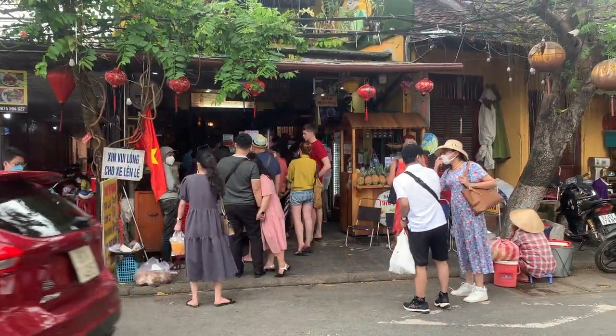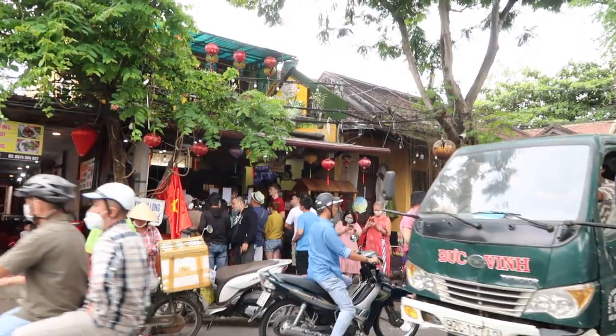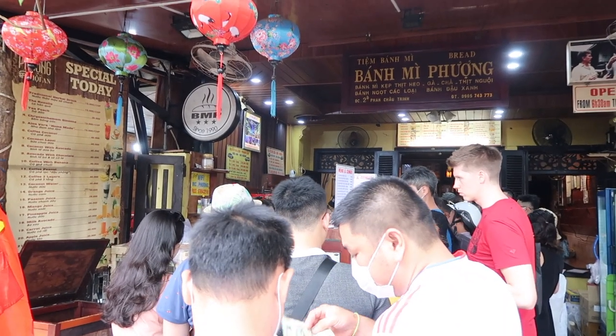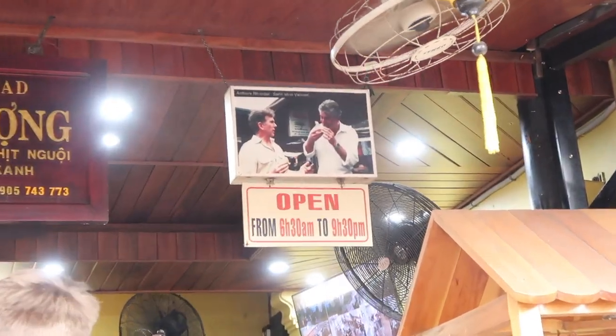Guys, today is my last day in Hoi An, and I wanted to come to this famous banh mi place. If you've watched any Hoi An related content, you've probably already heard of this famous banh mi place, Phong Banh Mi, whose sandwich Anthony Bourdain called this. That's a symphony in a sandwich. Or the best banh mi in Hoi An.